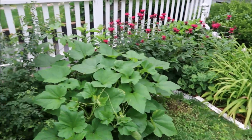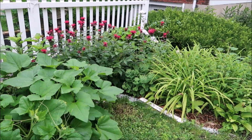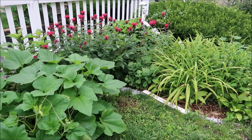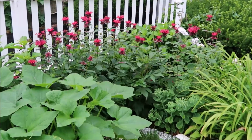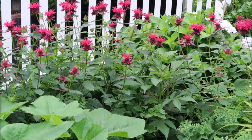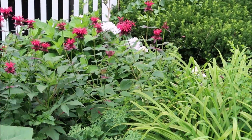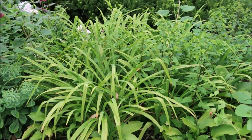On the other side of the garden, I am so pleased to see the bee balm spreading and growing right here by the picket fence. It's amazing how rapidly it has grown and spread, because it is only in the springtime that I actually transplanted some of the plants from the other side of the garden and placed them here.